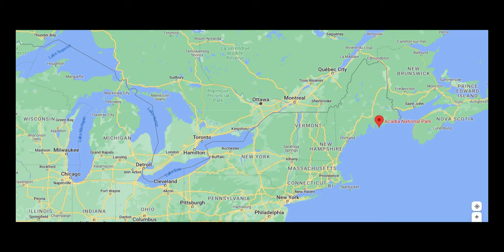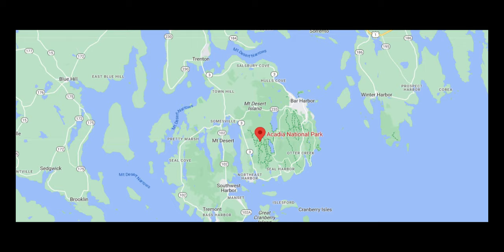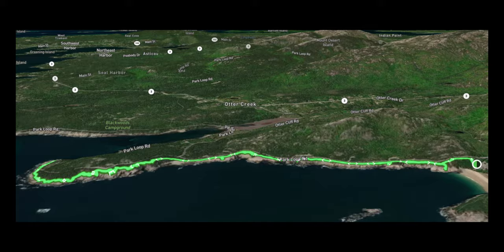Well, good morning once again, and welcome to a truly special place. We are in Acadia National Park on Mount Desert Island here in Maine. It's my first day of 4 days of hiking and exploring. We're going to do one of the most popular trails in the whole park, the Ocean Path, and combine that into a loop with a couple of the coastal mountains.